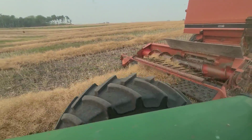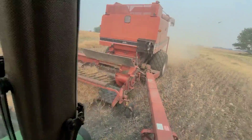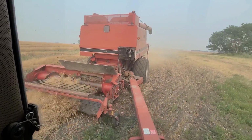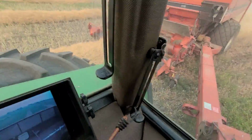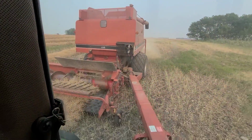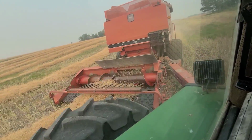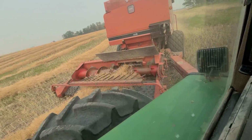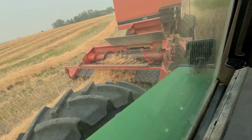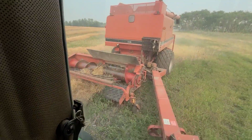Well, it's the next day, and me and the old 1682 are just now thrashing again here in the canola. Made one hopper so far. I don't know if you can really see that or not, but she's coming in there not too bad, actually. I think it'll be alright. So, not gonna be a crazy bumper crop or anything, but I shouldn't be setting records for lack of yield either, though.